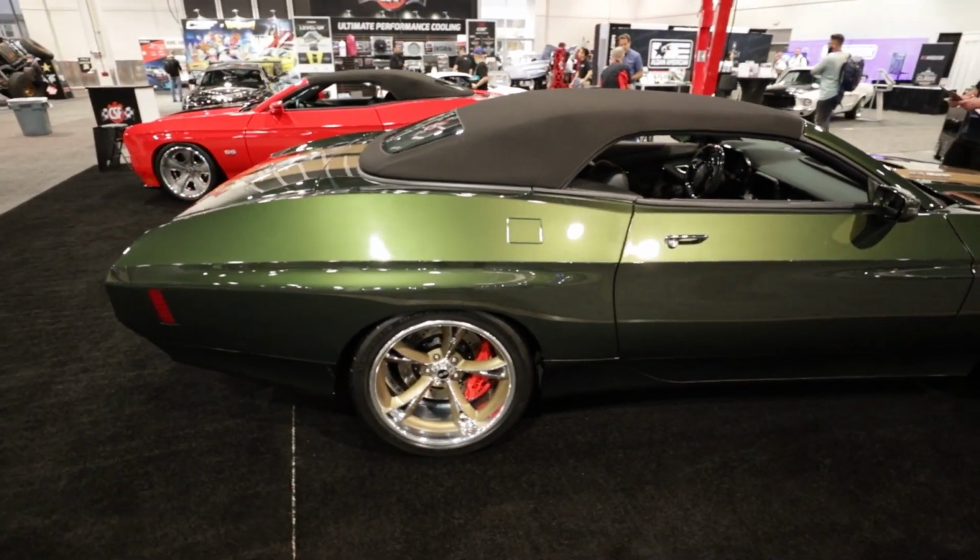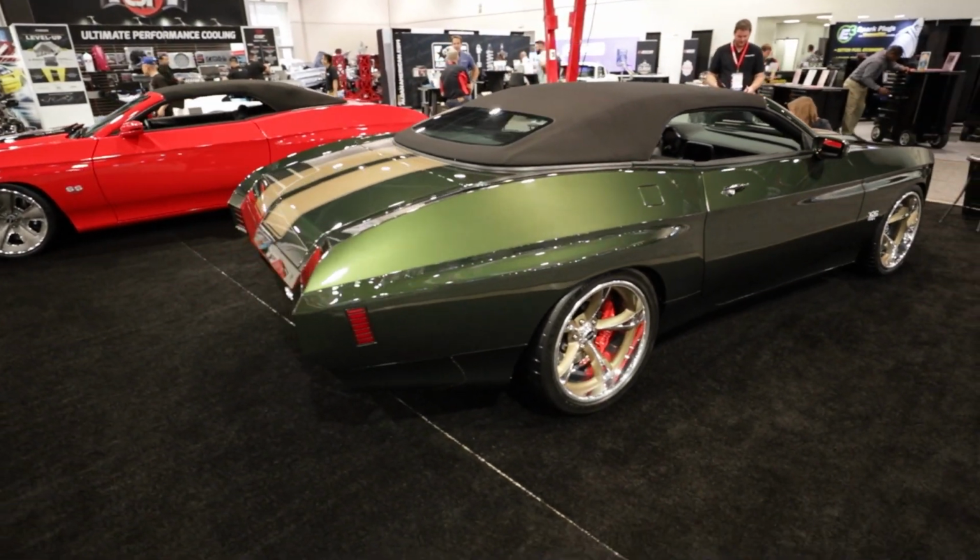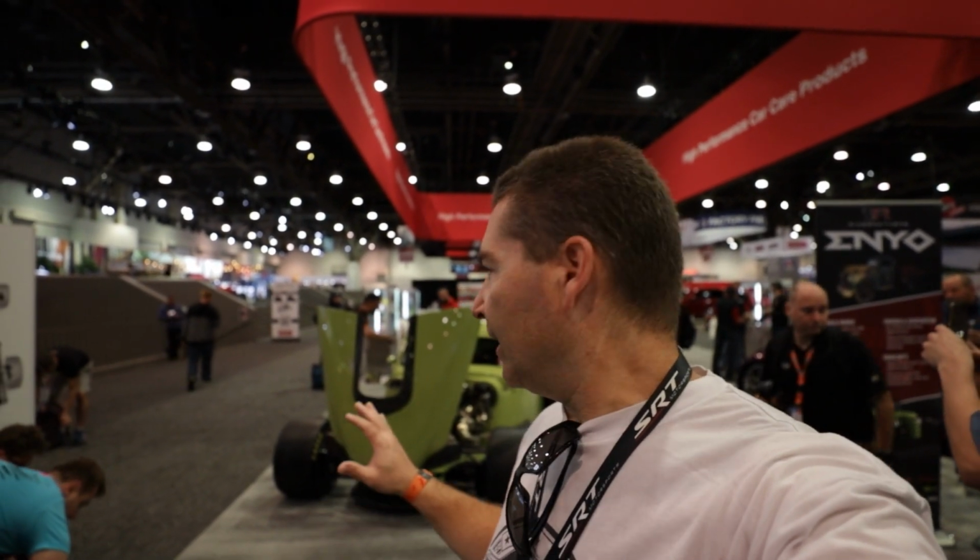It's a custom coachworks company that's out modifying Camaros to make them look like 70 Chevelles, but the quality and the work and craftsmanship that they've done is just really amazing to see. The Trans Am conversions that they've done were really awesome, but doing the Chevelle conversions is just taking things to the next level.